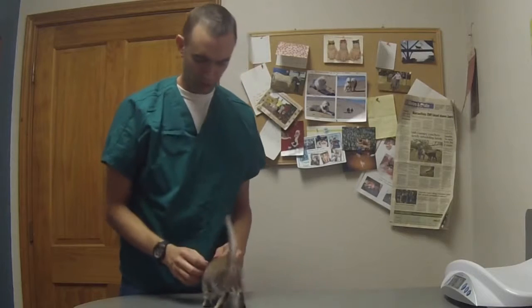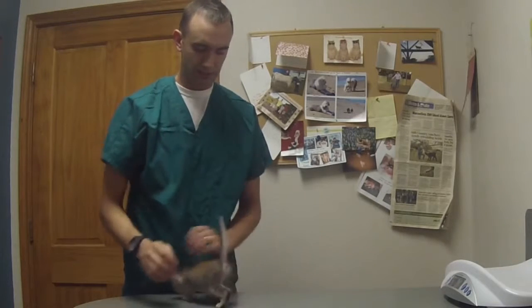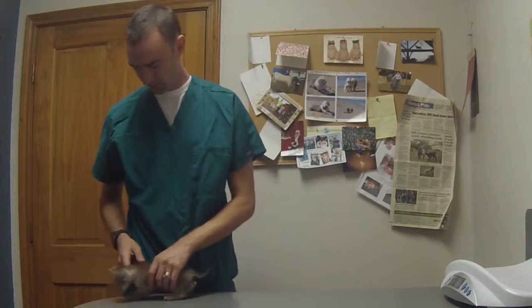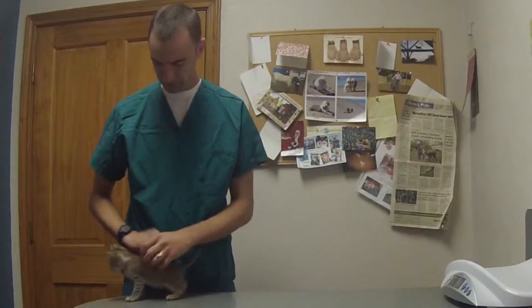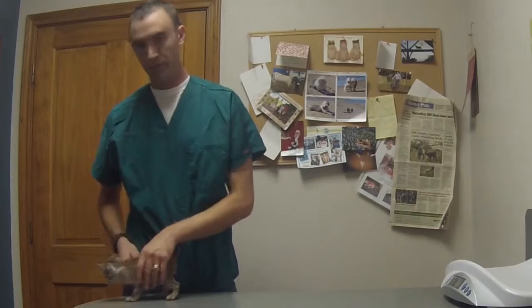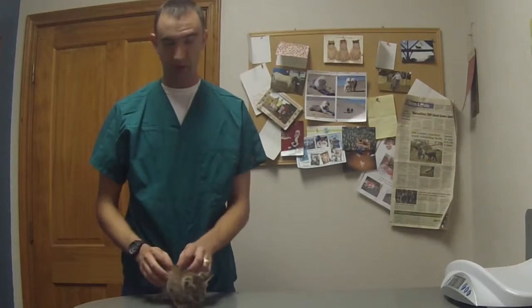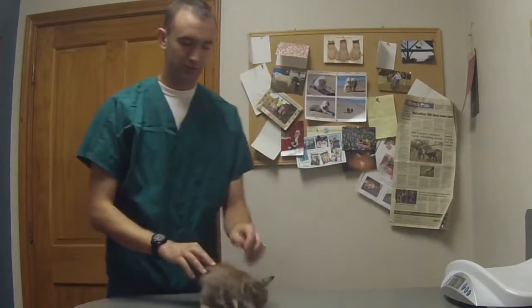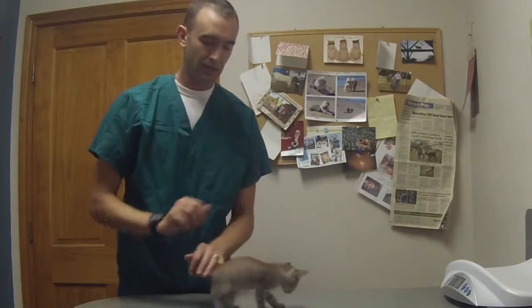But I think what we're going to do is start her on some antibiotics, both systemic and also in those eyes. She's feeling pretty good, actually, right now. She's pretty friendly. And see how she does over about a week. And then if I need to, we can do surgery later on after she's a little bit bigger and in a little bit better shape.